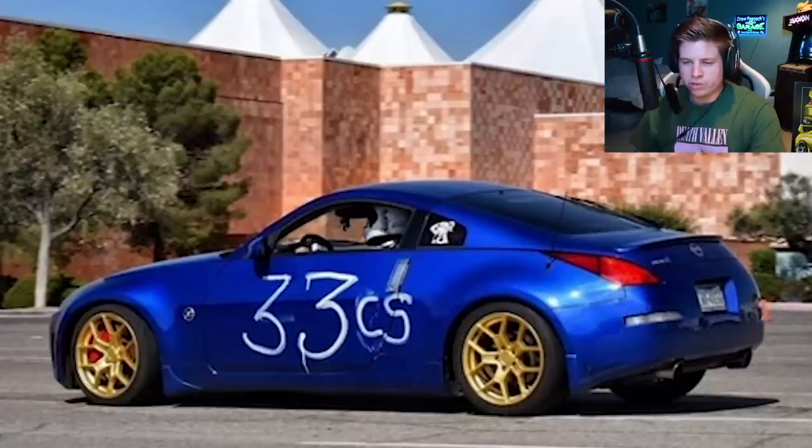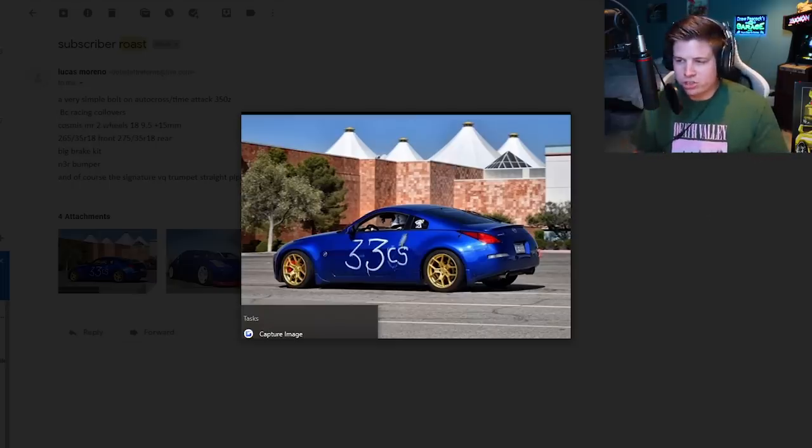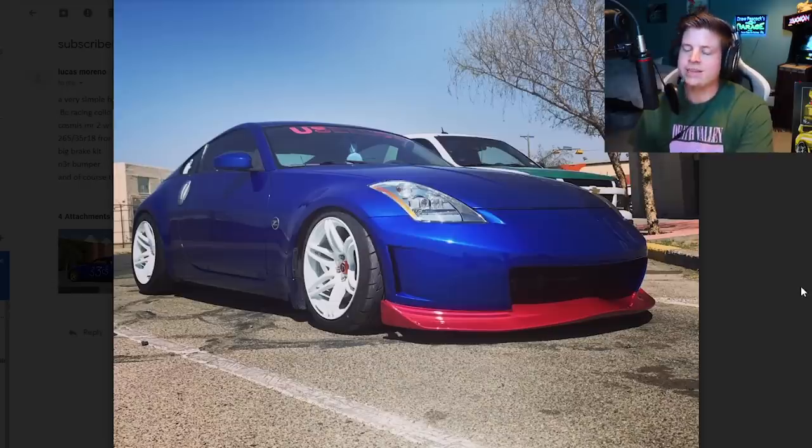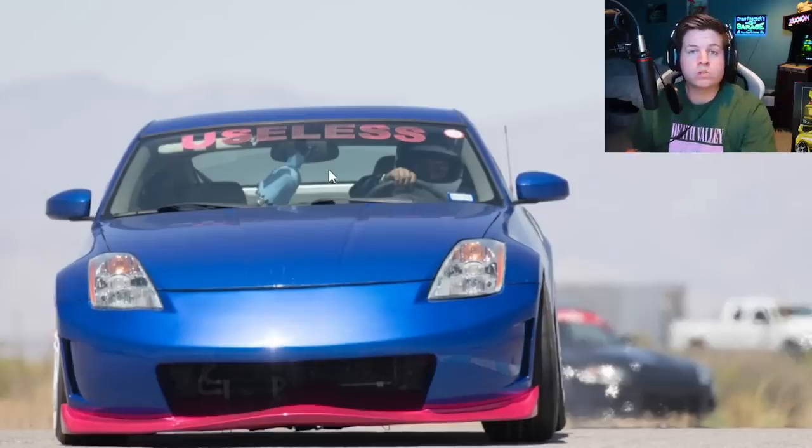You spray painted your 350Z with 33 CS on it. Don't know what that means. It's an autocross bolt-on time attack 350Z. Okay, sure. Yeah, keep telling yourself that. Saying it's a track car isn't an excuse to make your car ugly. I don't know what kind of weird color combos you're into, but white, blue, and pink do not go together. Useless. Took the words right out of my mouth.